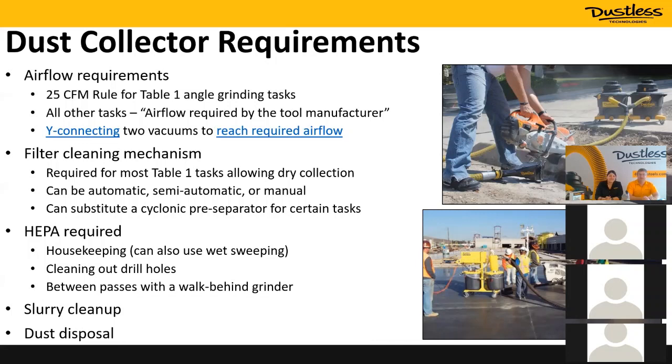For certain tasks, you can substitute a cyclonic pre-separator. So something like Oneida's Dust Deputy, you can attach that between your shroud and your vacuum, and that will also comply.